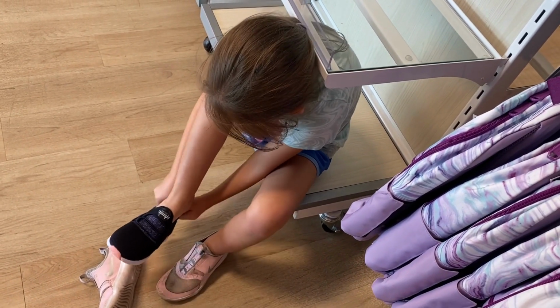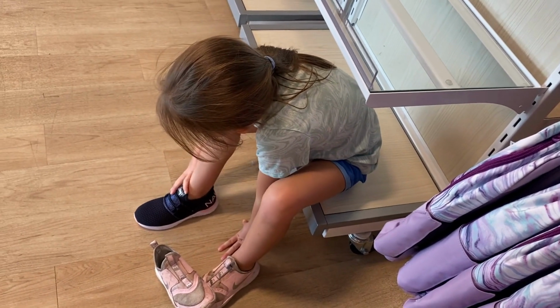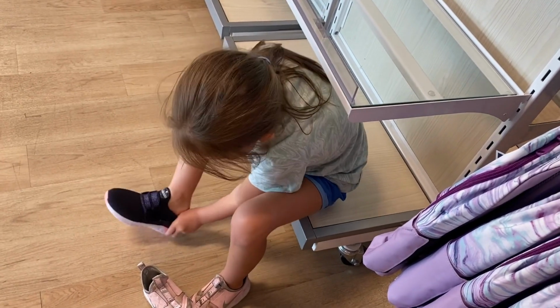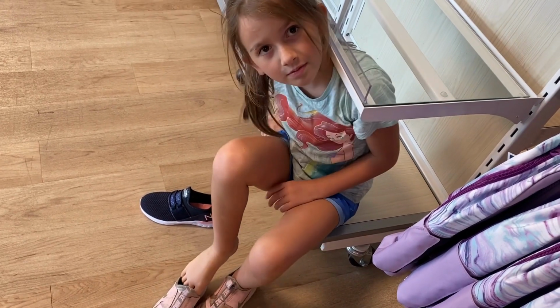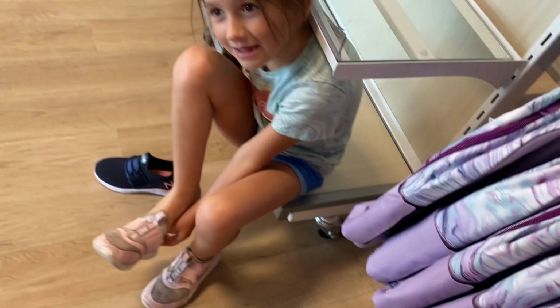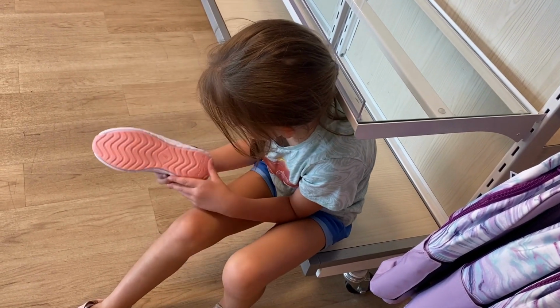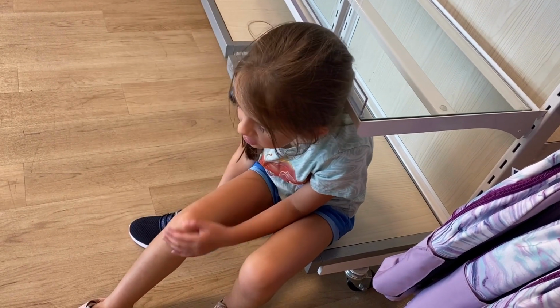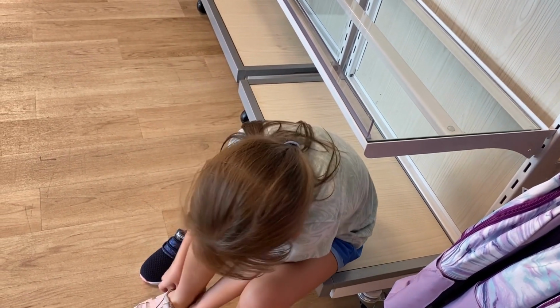Is it the right shoe? It's the wrong foot. The wrong foot? Oh no. But it actually fits. How much toe room do you have? Barely any. Barely any, really? Yeah. What size are those Nikes? These are so comfortable. These are 13s. Oh, okay. They're both 13s.